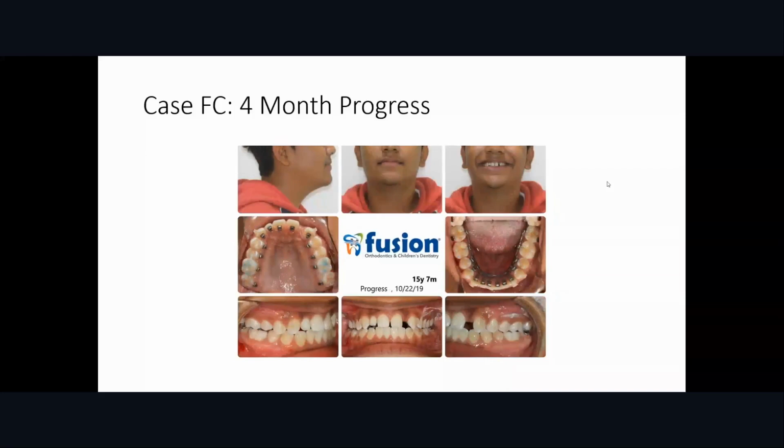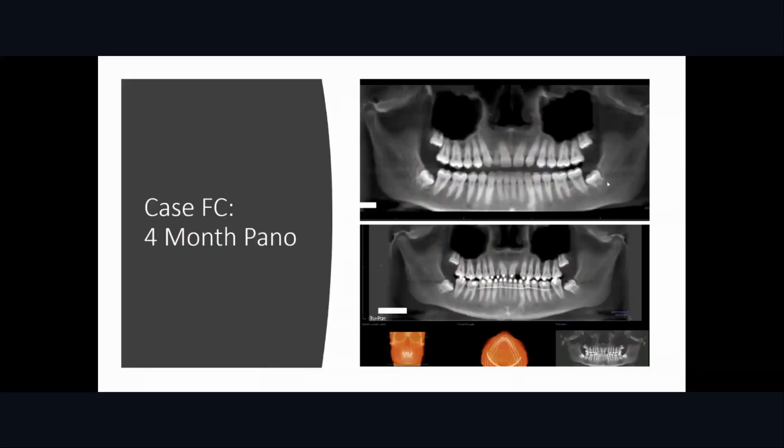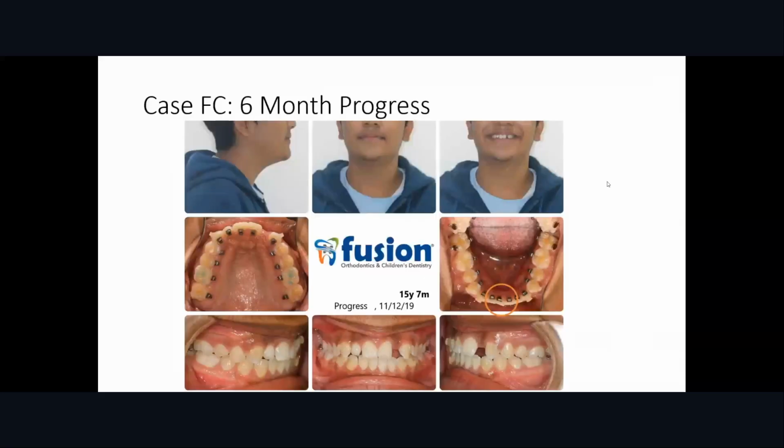We still had the problem of the spacing in the midline, the diastema. It was surprising that it didn't close. So I took an x-ray and noticed there's some root divergence going on, but nothing else is blocking the way. So I just gave it a little bit more time. And then at the 6 month mark in November, this middle space was closed.